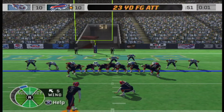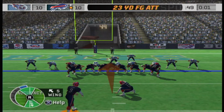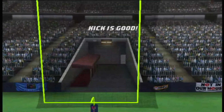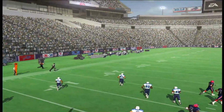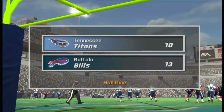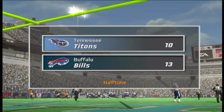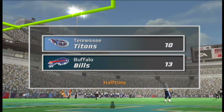Ryan Lindell trying to give his team the lead with his field goal attempt. Bangs that one right through, his second field goal of the game. So after the first two quarters of play, the score is 13-10, Bills. 13, Tennessee, 10.